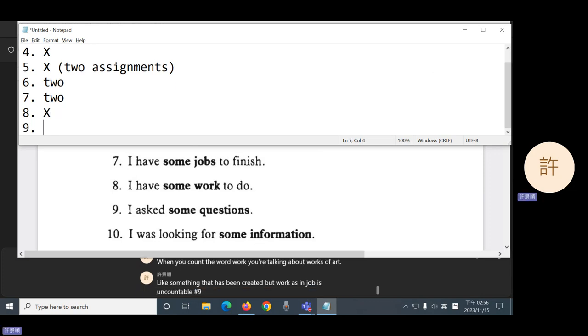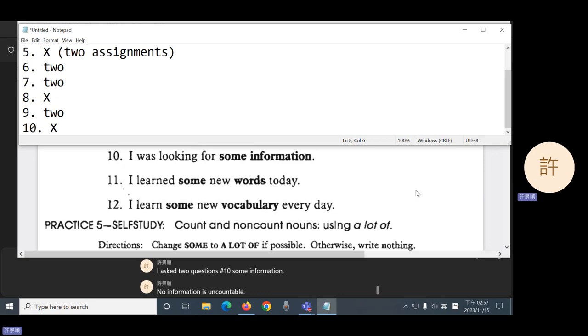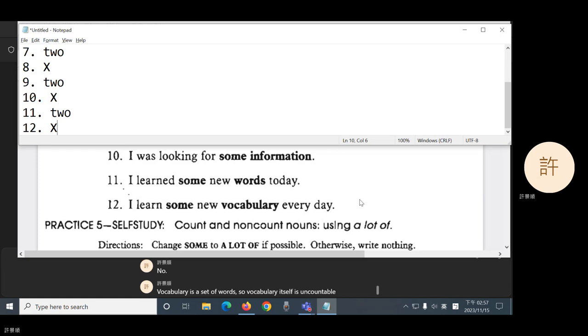Number 9, I asked some questions. Yes, I asked 2 questions. Number 10, some information. No, information is uncountable. Number 11, I learned some new words today. Yes, you can say 2 words. Number 12, I learn some new vocabulary every day. No, vocabulary is a set of words. So vocabulary itself is uncountable. Vocabulary means more than one word, but the word vocabulary is uncountable. Questions?